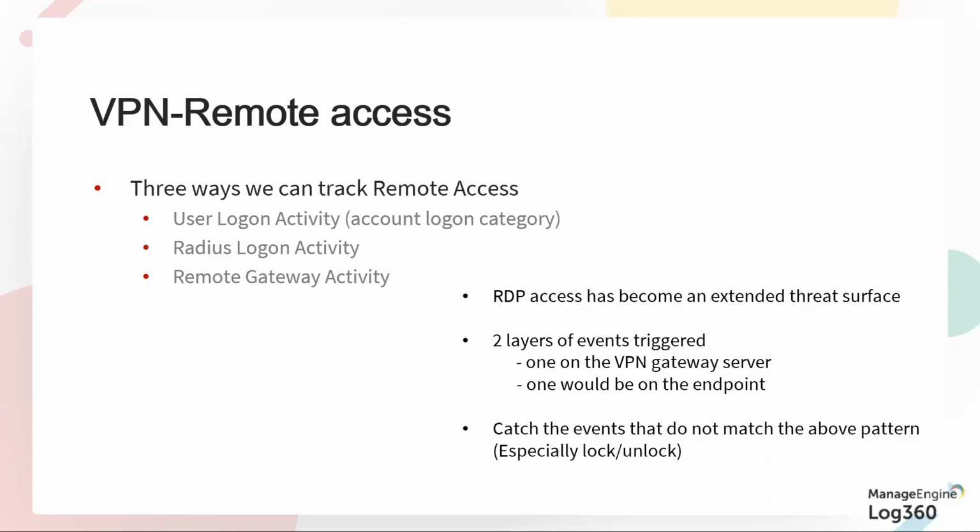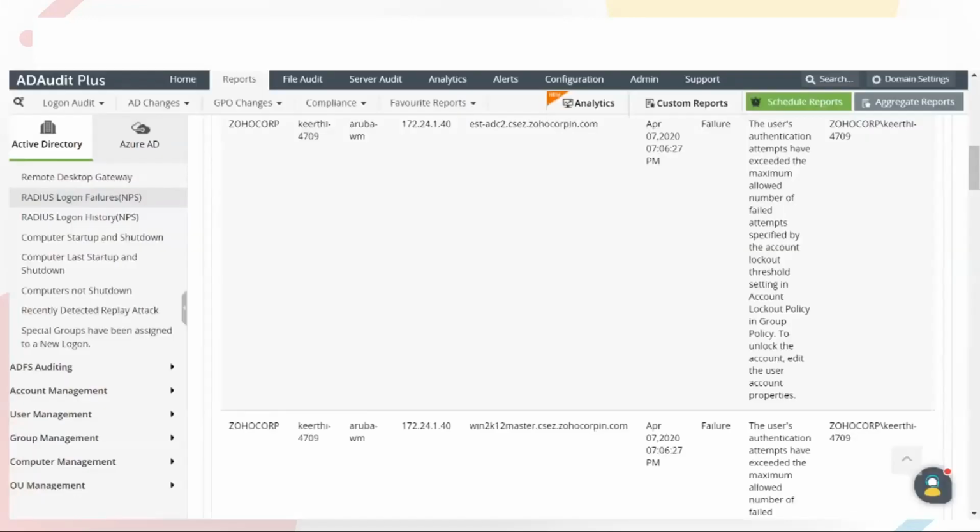And in case there is a pattern which does not meet the sequence, I want you to get a notification or a failure alert, or a possibility that this has never occurred. Here is what is happening. So your system must take actions for you all. So this is the Radius NPS failure. Login failure, it will tell you who did what, when, where, and the reason for the failure.